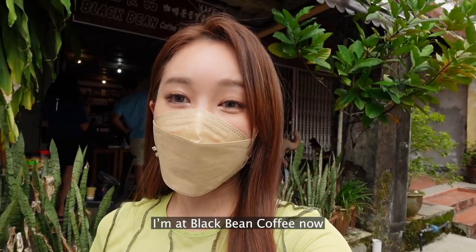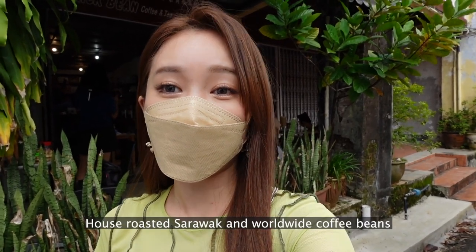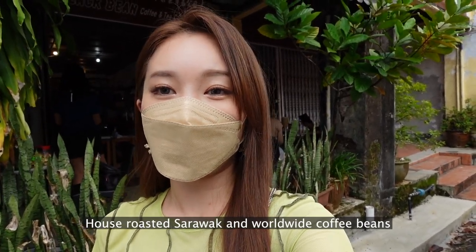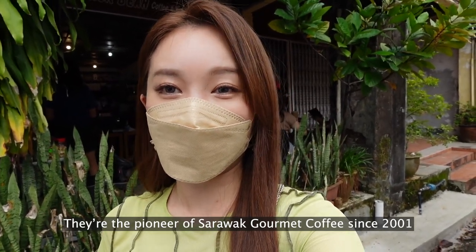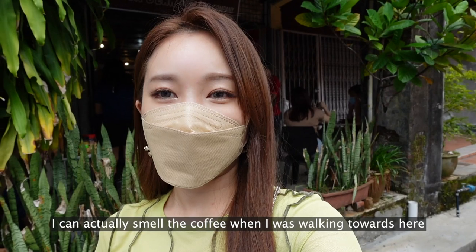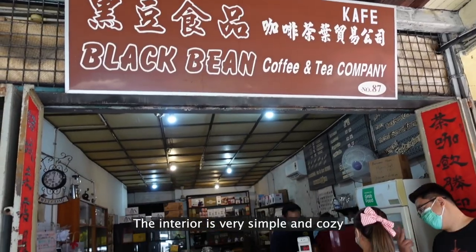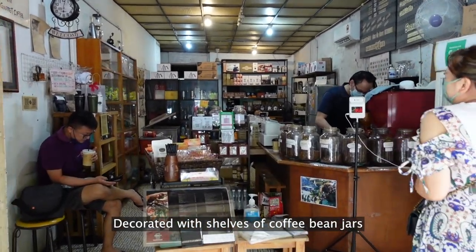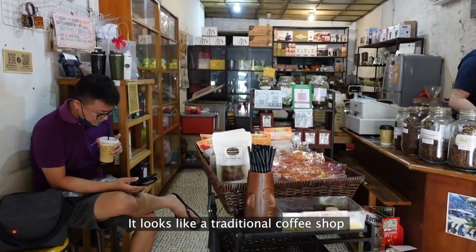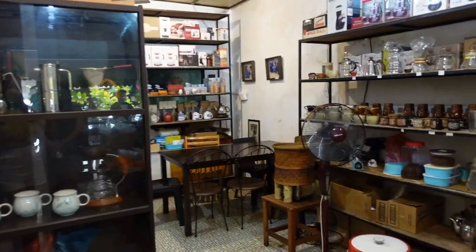Hi, I'm at Black Bean Coffee now. This is a specialty coffee shop that sells house roasted Sarawak and worldwide coffee beans. They are the pioneer of Sarawak gourmet coffee since 2001. I could smell the coffee when I was walking towards here. The interior of this shop is very simple and cozy, decorated with shelves of coffee bean jars. It looks like a traditional coffee shop with a long history of coffee.